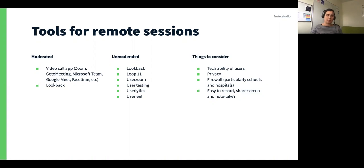Another problem with that is that you're not there to prompt them. If they say something and you don't quite understand, or if they say something that is ambiguous, you're not there with them. So we avoid the unmoderated ones when we can, but in certain situations they can be super helpful. And we tend to do the moderated more often than not.